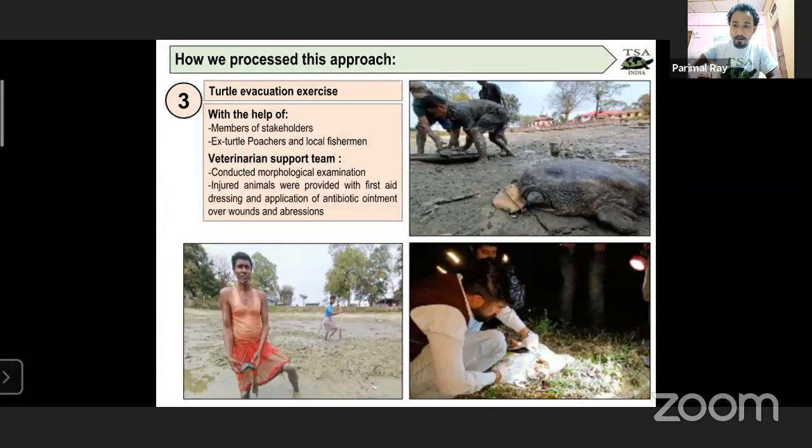After making all this preparation, we progressed with the evacuation exercise. In it, we took the help of turtle poachers and local fishermen, because they are experts in handling turtles. In general, no layman can just handle those animals. What we learned is that the ex-turtle poachers have a lot of ideas for taking out the turtles which we saw deep inside the mud. The beauty was that all these turtle poachers helped us a lot. Along with that, we also took the help of many volunteers from different universities and NGOs.